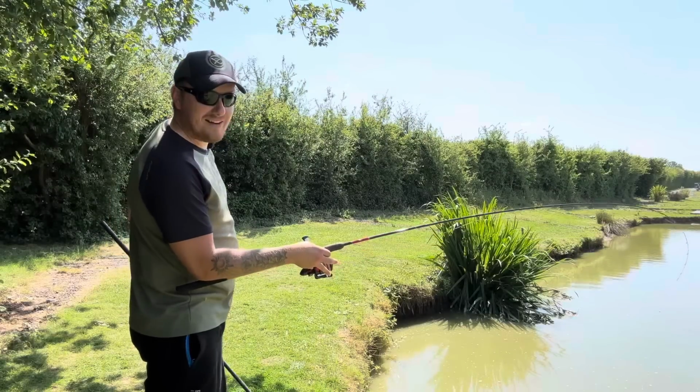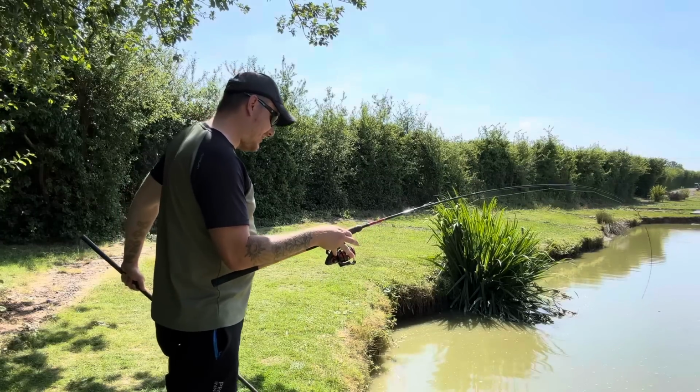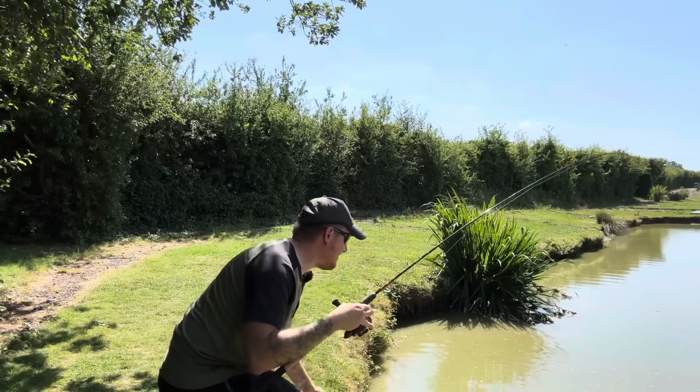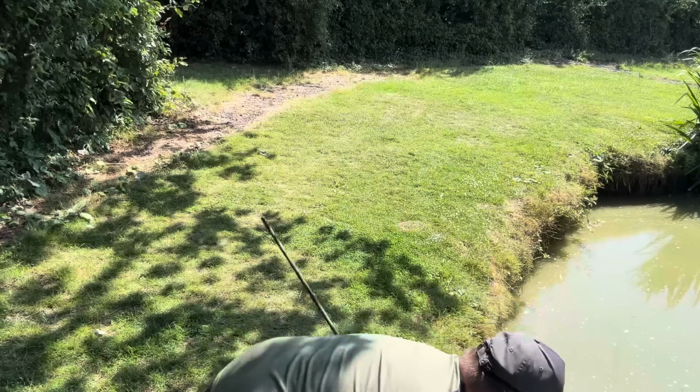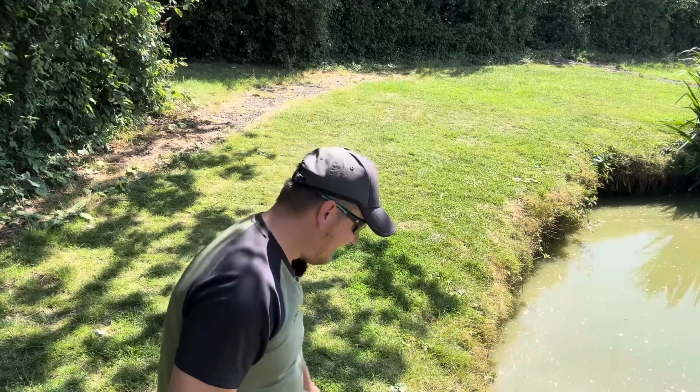I think it's a mirror. Funnily enough, it has moved the float stops as well. I can definitely see that. Oh yeah, oh, get in, yes, folks. And oh, he's gone. Damn it, he's gone.